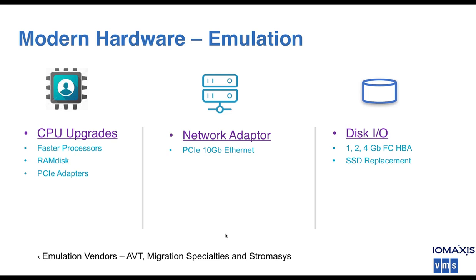One other thing I wanted to mention here, Al, is that I actually have an error on this chart. It's a typo. On the disk I/O in the right-hand column, instead of just 1, 2, and 4 gigabit speeds for the HBAs, if you're in an emulated environment, you can also go to 8, 16, and 32 gig as well. That was my bad. I will correct this slide before we send it out to you. But in an emulated environment, you can take advantage of the most modern hardware that runs on the x86 platform, and VMS through the emulators will have access to that.